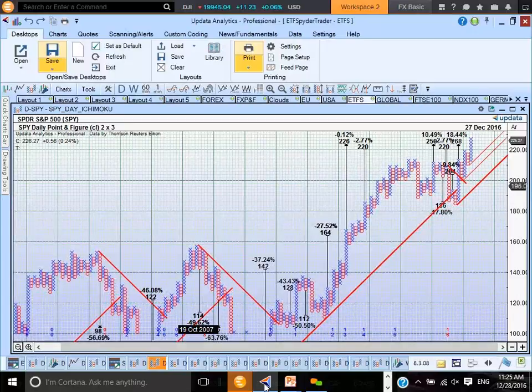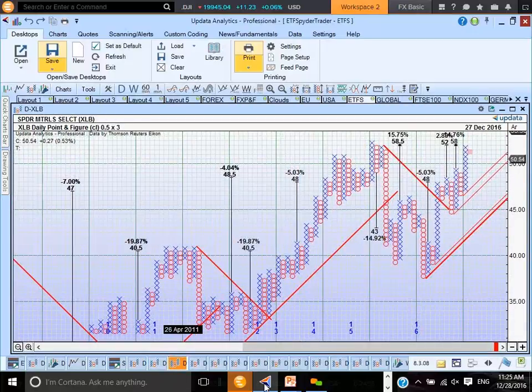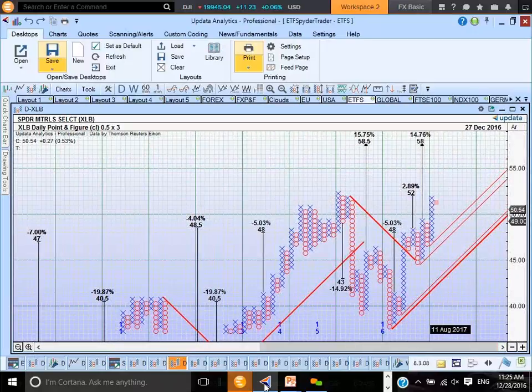The next one, we've touched on the SPDR Materials, XLB ETF. Yeah, also in the strong long-term uptrend based on point and figure charts. We look like we're about to make a reversal here. We haven't got a confirmed reversal yet from a point and figure chart perspective, but we're very close to the 52 point and figure target.